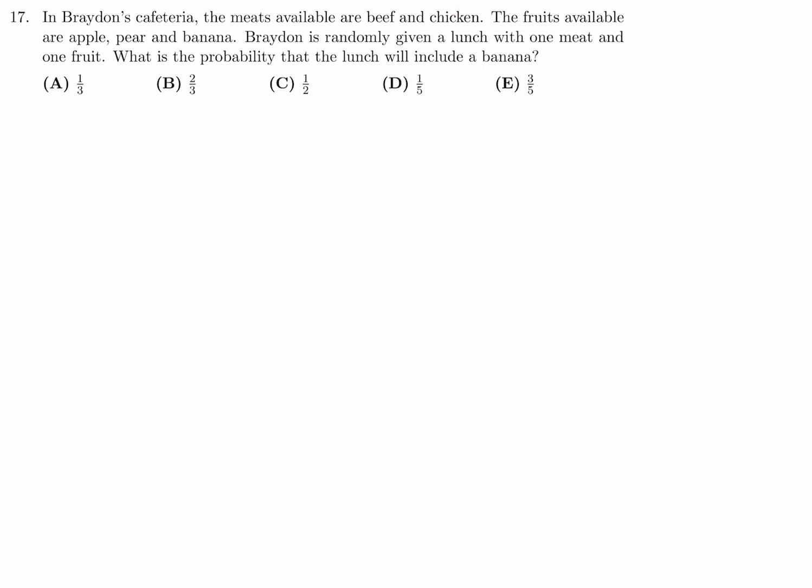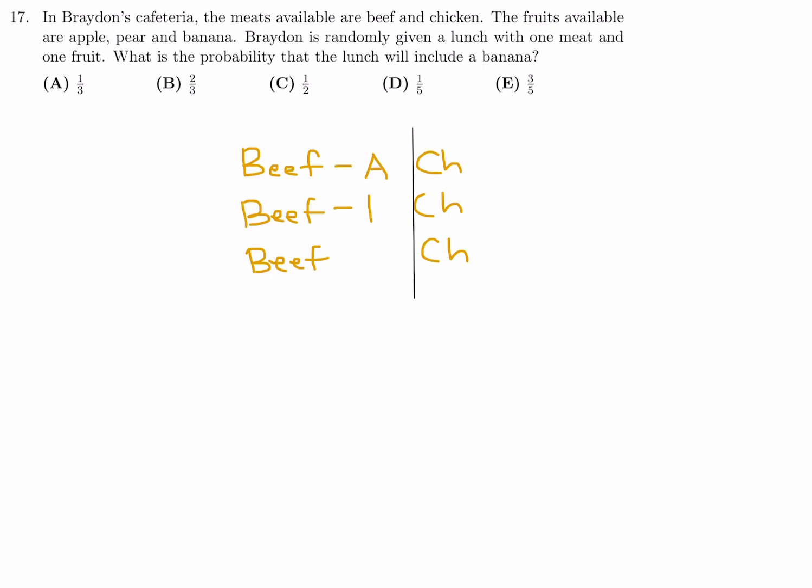So there's very few choices here, so we can just list them all very quickly. Beef, beef, beef, and chicken, chicken, chicken. There isn't much variation, so that's why we can list them. The beef meals can be paired with an apple, a pear, or a banana. And similarly, the chicken can be paired with an apple, a pear, or a banana.